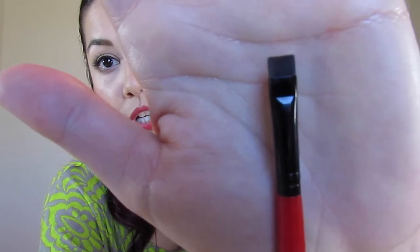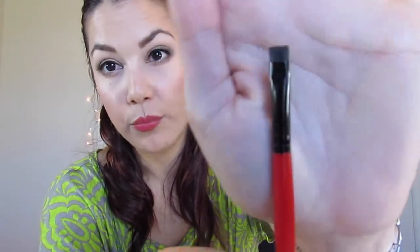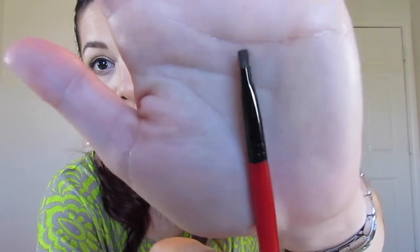This is a very old brush that I've had from Smashbox. I got this in a holiday set years ago, but it says on here the Travel Precision Eyeliner Brush, and I'm showing you this because I have gotten into using this brush for my eyebrows. And I know it's not made for the brows, it's not your standard brow brush, but I love this for my brow powder. And I use, let me show you, the Milani brow powder when I do brows in powder.